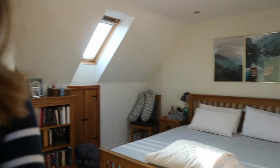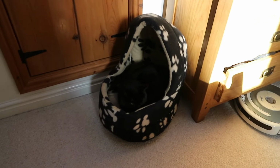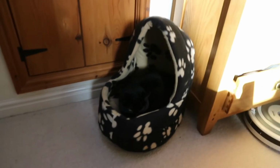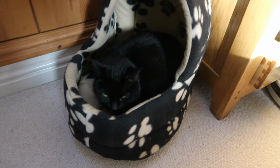Also show you something really, really cute. So we bought, let me just flip the camera around. We bought this bed for the cats about 4 years ago. They literally never used it. We found it in the loft yesterday, put it out. And of course, now she's like, oh, this is the best thing ever.